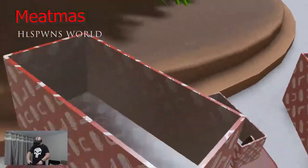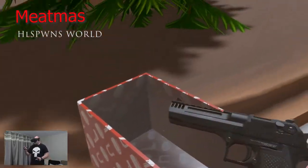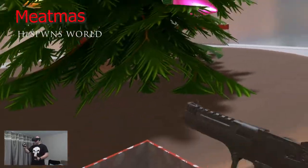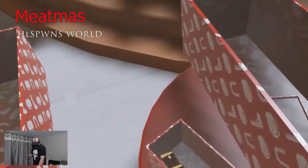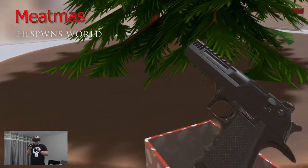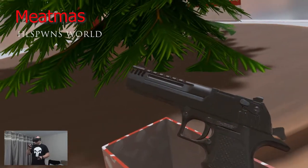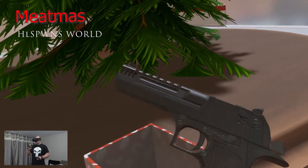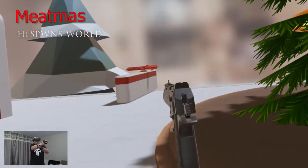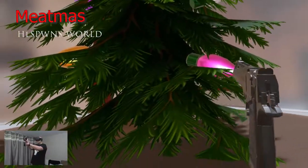Now, this box... I know this is a Desert Eagle, but that is not the full length barrel. Desert Eagles are normally a lot bigger than that. 0.50 caliber, pop it in, click it back, chambered. Safety's off. Not sure, we'll put safety on. Indeed. It's alright.